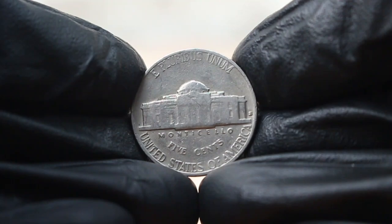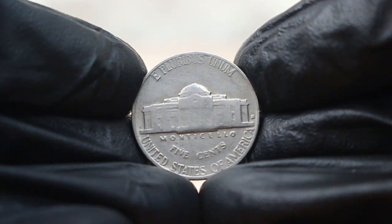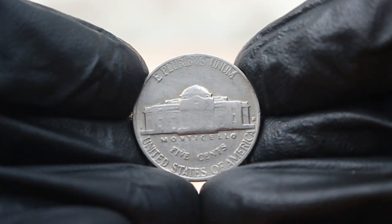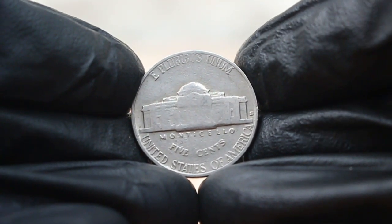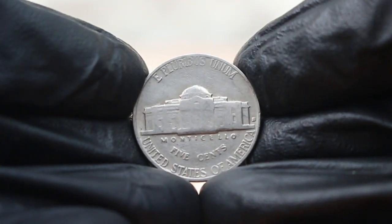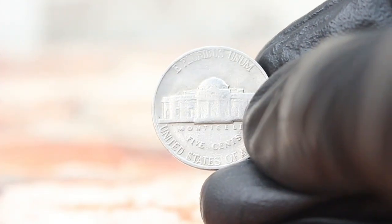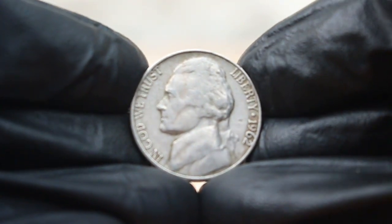Proper storage is key to preserving the value of your 1940 Jefferson nickel. Always keep coins in a dry, stable environment and avoid handling them with bare hands to prevent oils and dirt from damaging the surface. Consider storing them in a coin album or a coin capsule to keep them in the best condition.